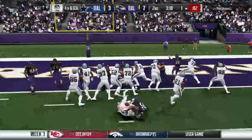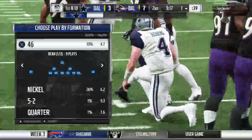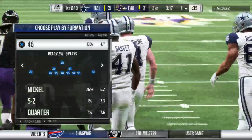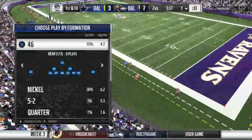There's a quarterback sneak. Try to wedge his way in there. No signal. I don't think he got there. He didn't. They try the sneak, but not enough push. He doesn't get in. And the Ravens come up big down at their own goal line.